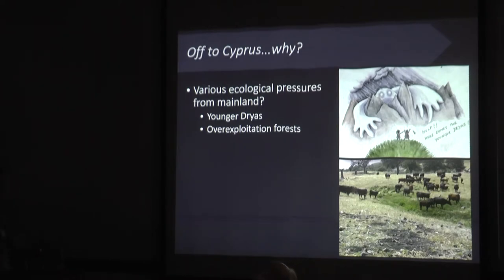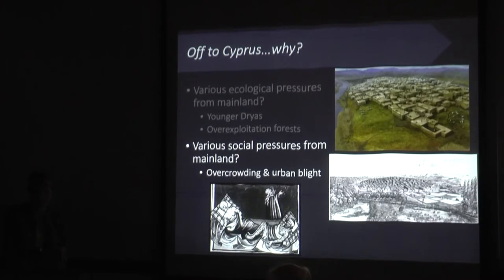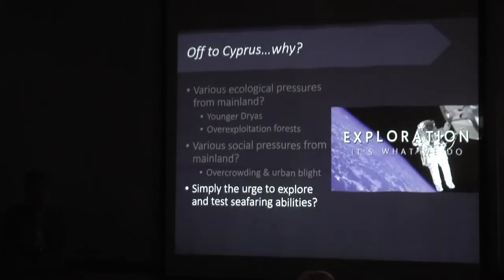We can also think about some of the questions of why. Maybe it related to ecological pressures from the mainland, climate change associated with the Younger Dryas, overexploitation of forests, overgrazing, which we know is becoming an issue at this time in the mainland. Perhaps social pressures associated with some of these newly established large settlements in the mainland. So things like overcrowding and urban blight. We start to see the appearance of very large sites in Syria and in Turkey, as well as in other areas. The urge to explore the unknown.